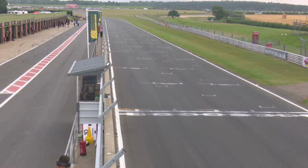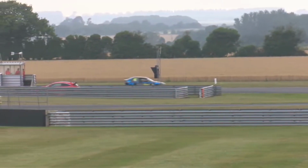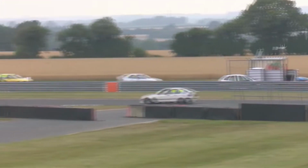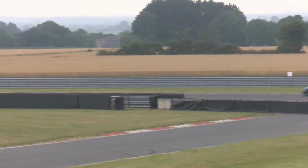So we haven't got all 31 cars that we had yesterday. Sadly, we have three cars missing. So round the cars head for their formation lap. As I say, the top 10 grid was randomly drawn. So Rhys Clayden finds himself with the daunting task of starting on pole position, and of course, he has got Guy Davis alongside him.